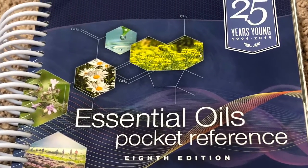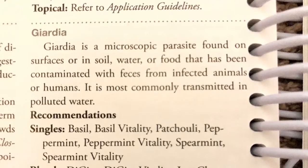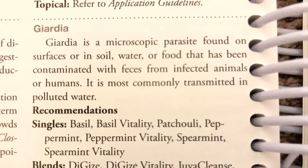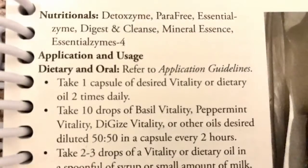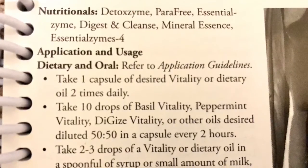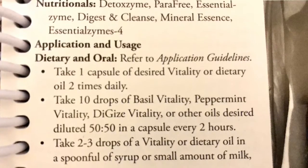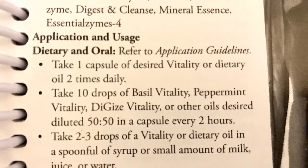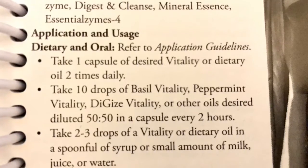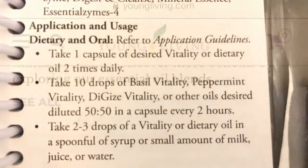One of those is the treatment of Giardia in animals and humans with the use of basil or peppermint or some of the vitality oils. As you can see, it says that depending on whether you're using a capsule or a dietary oil, one of the recommendations is take 2 to 3 drops of vitality or a dietary oil in a spoonful of syrup or a small amount of milk, juice, or water.